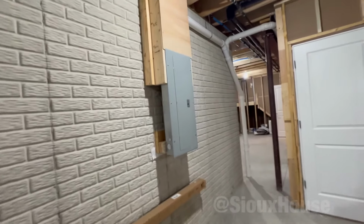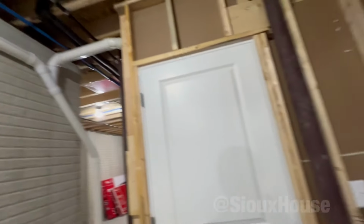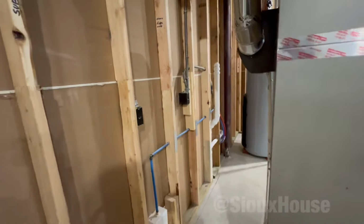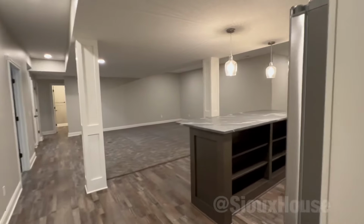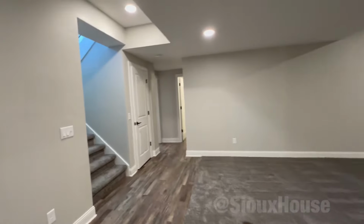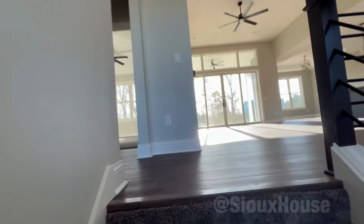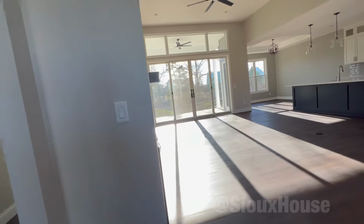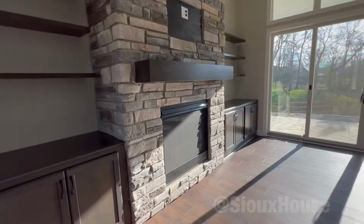And a second panel. Oh, we got smoke detector. There's the back of the basement bar. So the refrigerator would be right here. There's the water to the refrigerator. Here, just to show you where we are. Set up here. TV mount there.